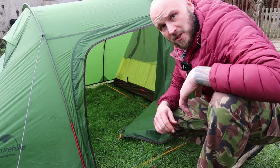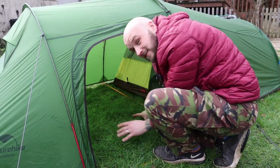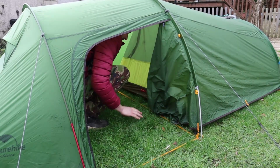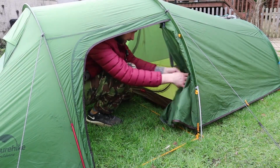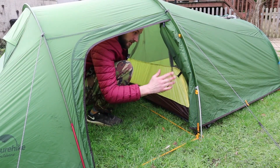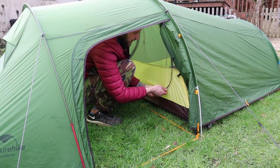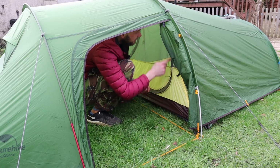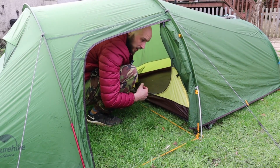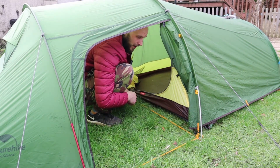So inside the Opalus 2, you've got a massive porch, but it's a bit of a squeeze to get in. You can see it's the same colours as the Cloud Peak. You've got the green, brown on the floor and yellow, and it's about a quarter nylon, three quarters mesh, which is great when you need lightweight, but not so good in cold weather.